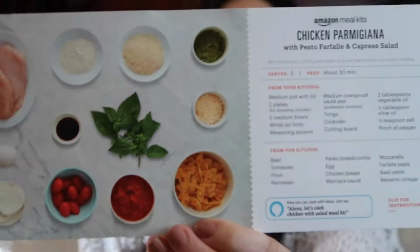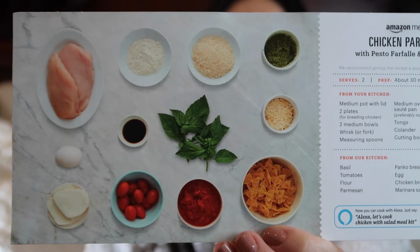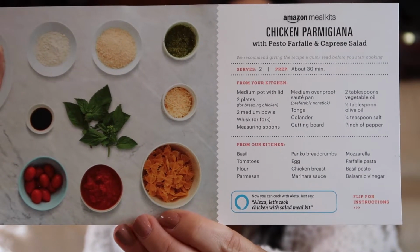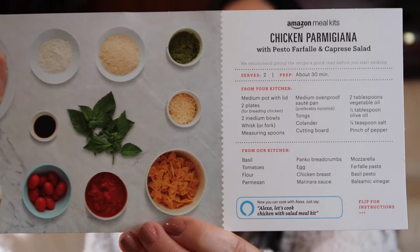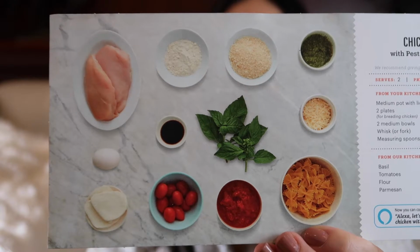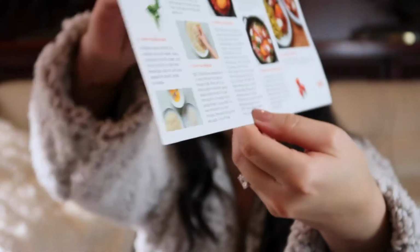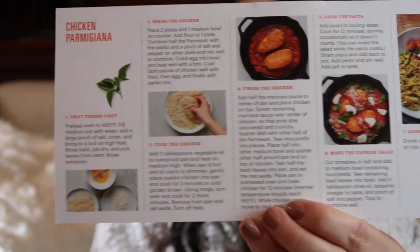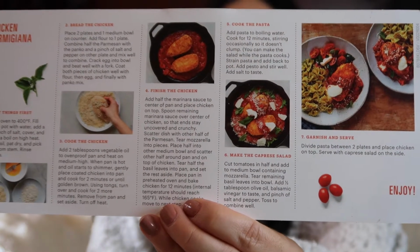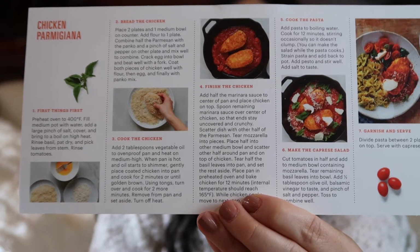So this is what it looks like. And it comes with this little meal card, and these are all the items it comes with. So as you can see, you really don't need to provide anything on your own, just the pots and pans and some olive oil, but everything else comes with it. And it's already pre-portioned out for you. And on the back of this card that came with the kit, it tells you step by step how to put the meal together. 7 steps, and you have your meal ready. And it truly did take only about 30 minutes to make.